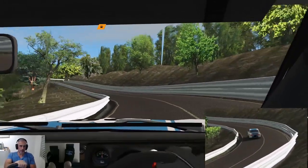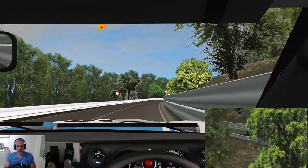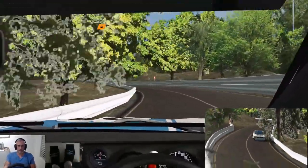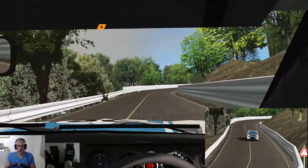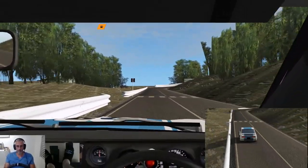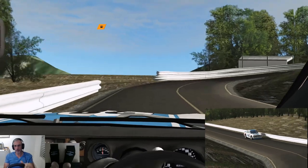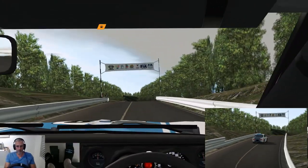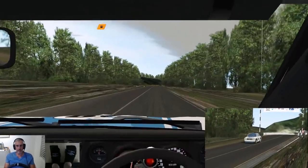Go, go, go, come on, come on, Hakosuka, go. Last corner. Come on, come on, go, go. 10, 10, 10, yes.